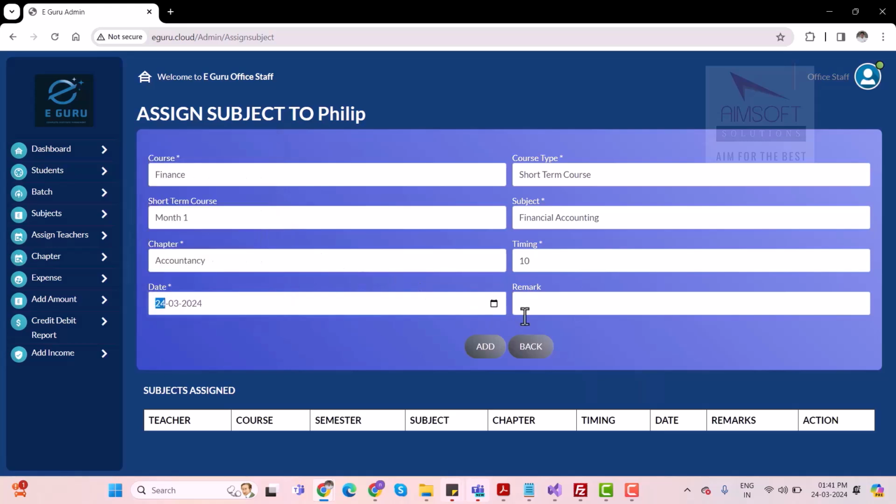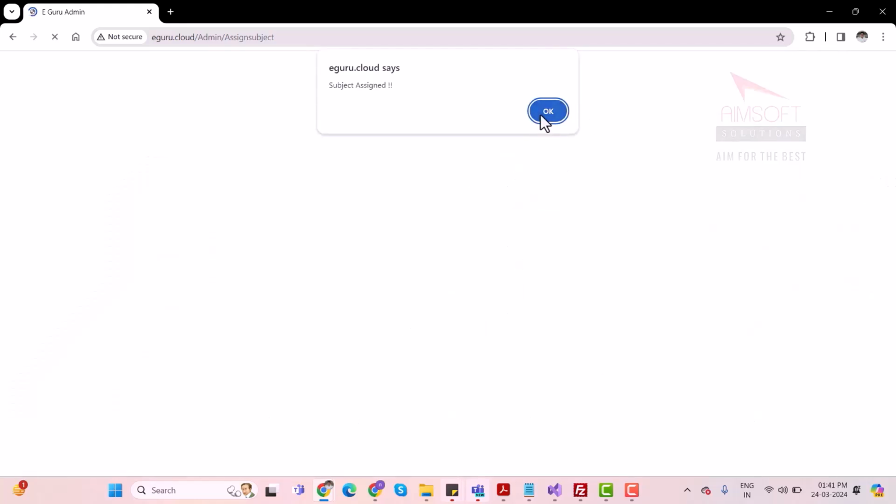It is customizable. For example, if an institute is not providing a timetable for faculties and they need to take the classes based on subject and chapter, then we can avoid the date and the timing from here. So this section is also customizable, and we can enter the remark section. Click on add to assign the subject.